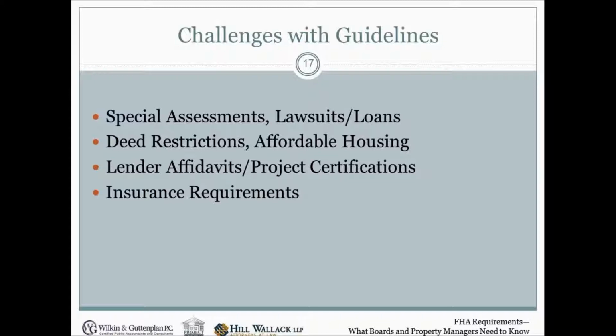Challenges. There can be multiple challenges. Not every project is perfect. We wish they were, but not every project is perfect. Some have issues that we need to address. The issues of special assessments, litigation, and loans are not necessarily deal breakers, but they do have to be addressed, and they do have to be addressed satisfactorily.